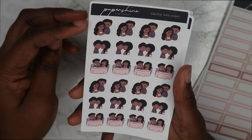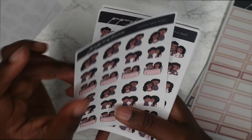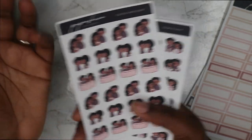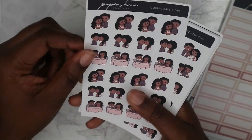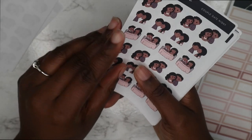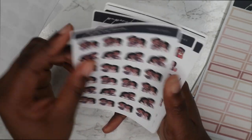Couple date night. Not that we can go on date nights right now, but every time we watch films or shows together, or even eat takeout together, I just use the date night stickers because I can't use them for anything else since outside is closed. But I'm really loving the size of this. I did not know she had made them smaller again.